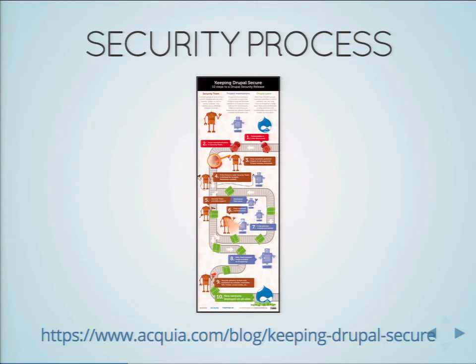So there's an infographic here. I won't go into detail, but I invite you to check it out later. There's a link at the bottom of the slide. But essentially, it illustrates the workflow of what's happening inside the security team. So at the top, basically, the first step is we get reports from people who think they have found a vulnerability in the module, in core or in contrib. And they send us an email, or they file a ticket in our issue tracker.